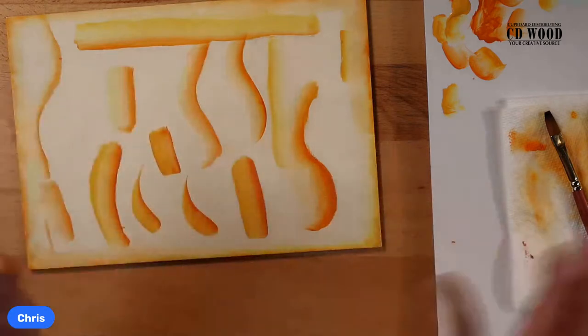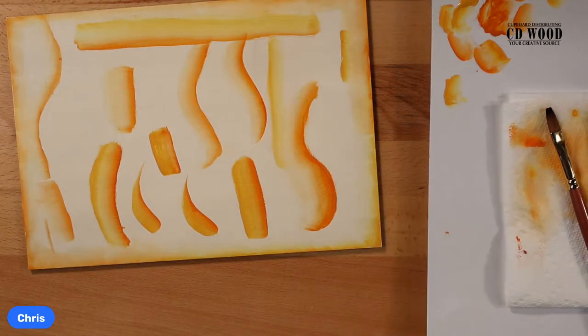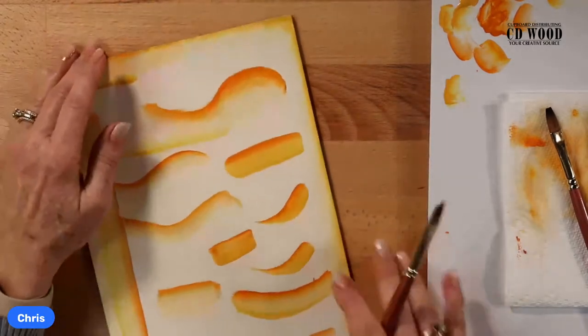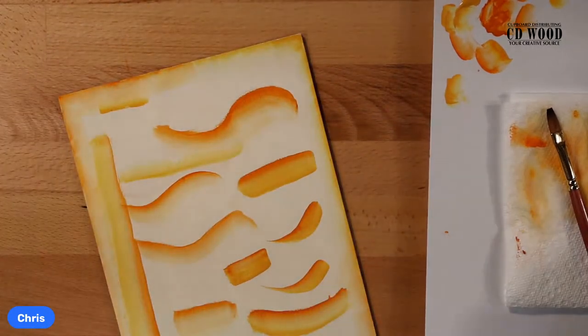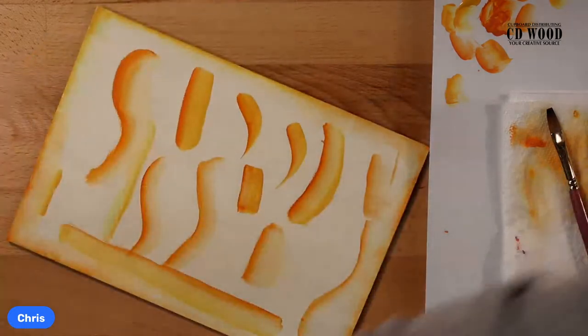Okay, stroke work. We've talked about, I guess we'll just stick to this. There's different types of ways to add the shading. And I'm going to get just a little more. Let's go with a little more.